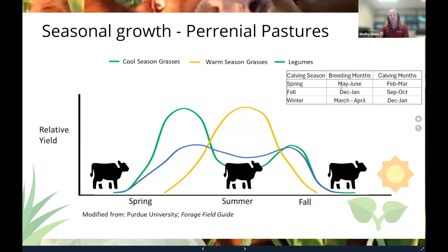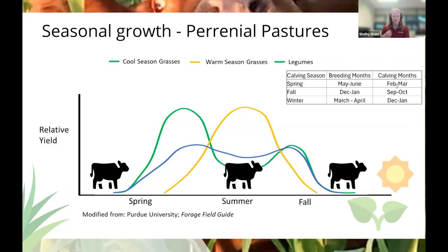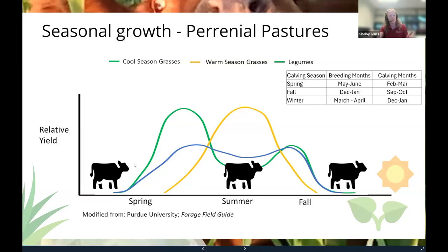A lot of times we're calving in February and March. So right before that, our moms are going through that last trimester. But once they calve, they're going to have to be able to produce milk and sustain themselves, so they need some high quality forage at that point. And same with September and October. Early fall, or later fall, after they have those babies, we still need a bit more forage. But this is starting to get outside of our normal forage production timeframes.